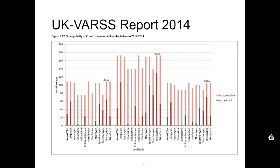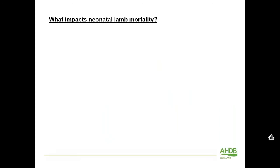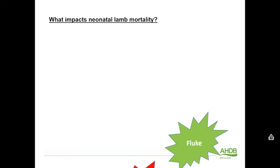And all I need you to notice is that the dark brown components of those bars are resistant element, or those bacteria are resistant to those. So we need to be thinking longer term about strategies that don't entirely rely on antibiotics, thinking outside the box, and watery mouth and ewe nutrition is ultimately a key starting point for that.